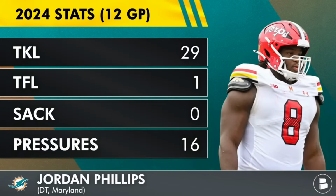And when you think about the room that the Dolphins now have at defensive line, you have Kenneth Grant, Zach Sealer, Benito Jones, and Jordan Phillips. It's a decent room now because I do think Phillips could be a good rotational piece right away. And people on Twitter were pretty happy about this pick for Miami as well and applauded the selection at 143.